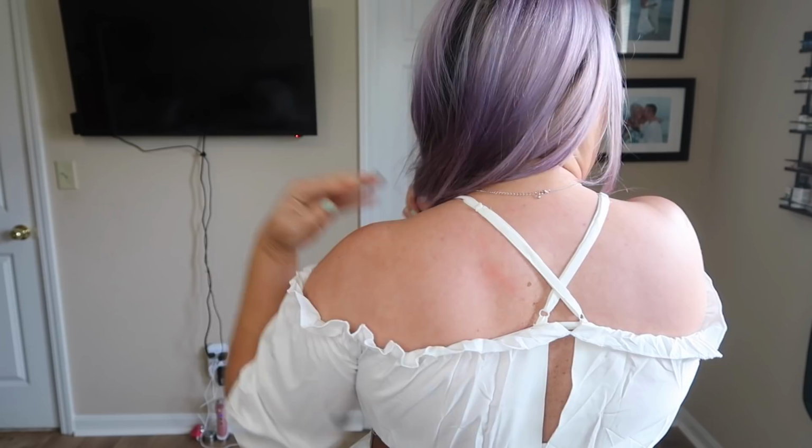Okay, so I figured out how to get the dress on. Like so. And then this is what it looks like in the back. It's like a crisscross. These are adjustable, so I did tighten them up. And I have a white bandeau tube top. It's by Maiden Form. I picked it up at JCPenney's. They had a dealio going on, so I snatched it up.